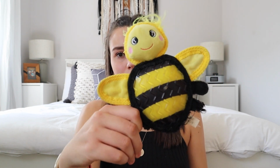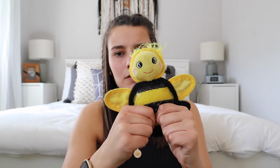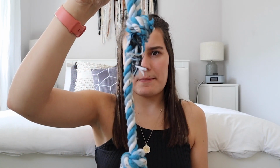And the next one is also from Pets at Home. It's a bit more robust, so it still survived. It's this little bumblebee, and it squeaks again. You can hear that. And it's a lot harder for them to chew, so especially when they're teething, this is good. I also took a rope toy with me, which she's had 2 of now and destroyed. But yeah, this one's just from Amazon.